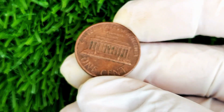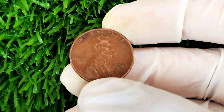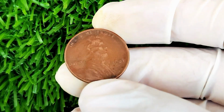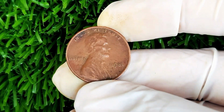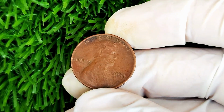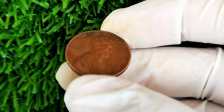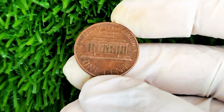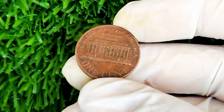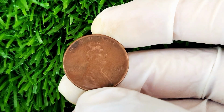Think about that. The difference between pocket change and a life-changing treasure comes down to whether someone tossed the coin in a jar or protected it in a case. That tiny decision is the reason millionaires are being made from what looks like the most ordinary coin in America. And yet there's more. Some experts believe hidden varieties still haven't been discovered. A double-struck die here, a faint error there. These small minting quirks can multiply the value instantly. Collectors know this, and that's why they're searching every single 1981 penny they can get their hands on. The race is on, and the next discovery could break the current record.